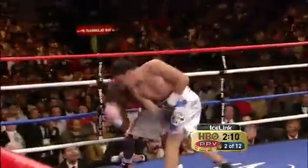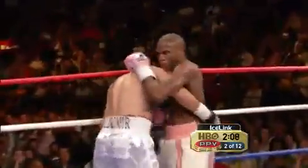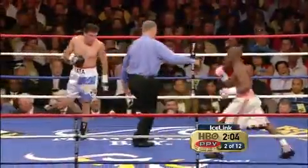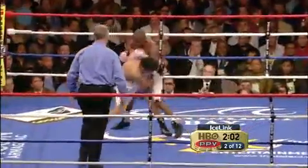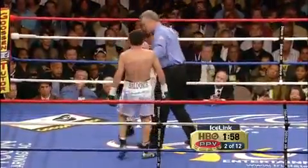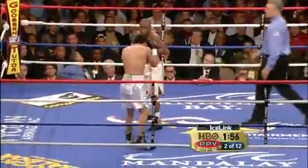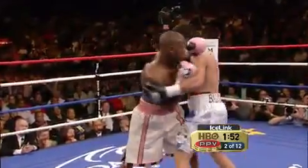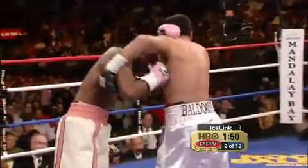Hard right hand by Baldomir lands over the top. Sneaky right hand lead. Mayweather seemed unprepared. Good right hand. But Baldomir's got to get close, because Floyd is trying to keep him at that distance where he can time him coming in, and particularly hit him with a left hook as he pulls back. And Baldomir's coming in, he's going to pull back and throw that left hook at the same time and try to catch him.